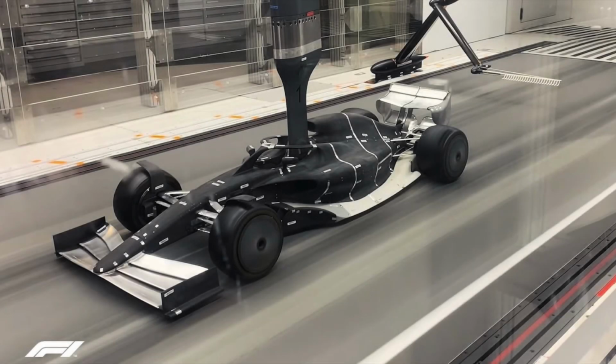Breaking news. The Formula One 2021 car has been revealed. Finally, we've seen snippets, rough drawings, rough plans, but today we've got the first proper look at what the car is going to look like.